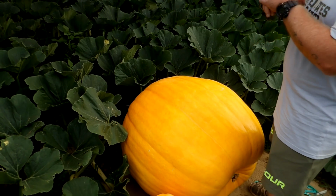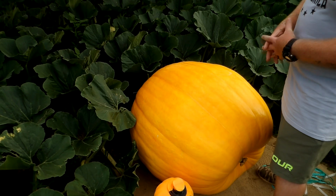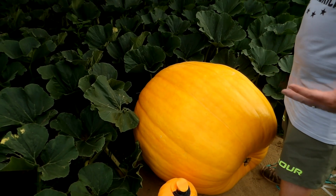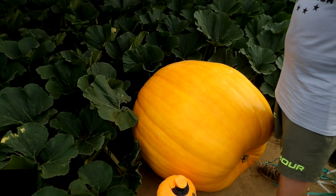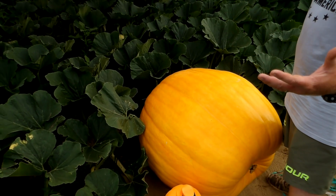You can allow more than that, but all the energy needs to go into that. All into this one. Now, if you don't want as big a one, if you just want a bunch of 200-300 pound porch pumpkins, then let a bunch of them grow. You know what I mean? Got you.